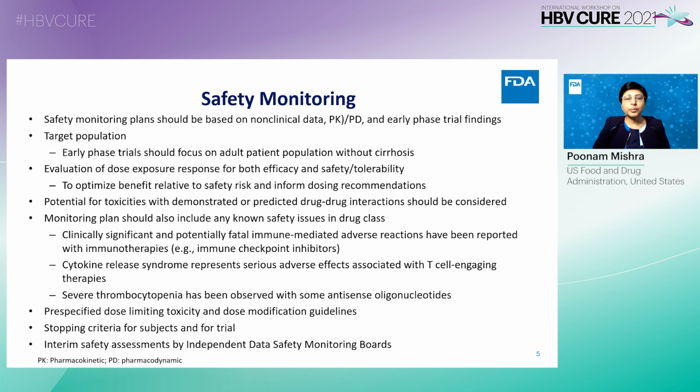Potential for toxicities with demonstrated or predicted drug-drug interactions should be considered in addition to potential for overlapping toxicities with the individual drugs in the combination regimen. Safety monitoring plans should consider mechanism of action of the drug, as there may be different safety concerns associated with specific drugs. Specific safety monitoring may be needed based on known safety issues in the drug class.